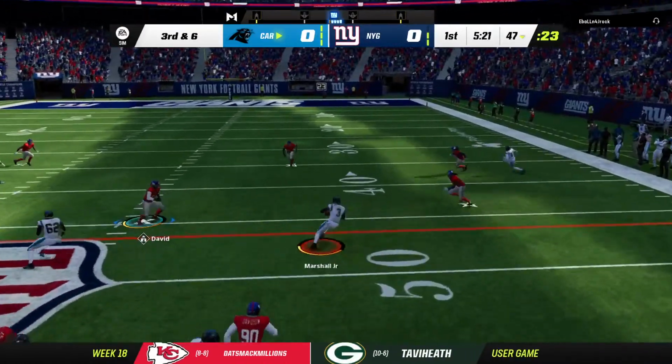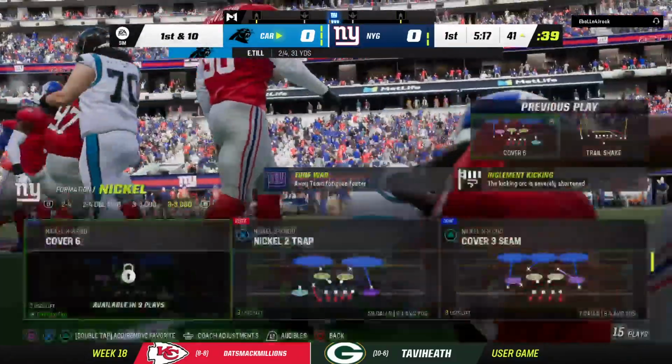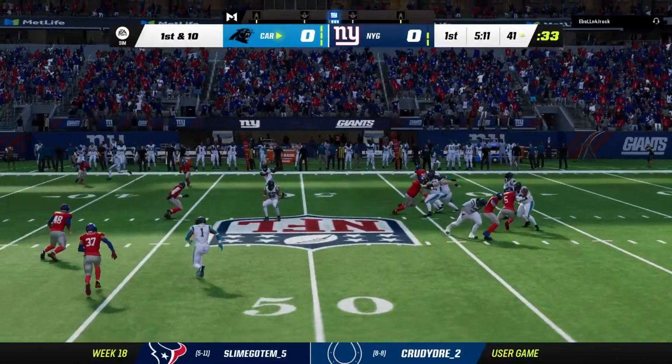They'll look to throw here. That's to Marshall on the quick slant. And they're going to have another first down as the tackle's made at the Giants' 41-yard line. 11 yards there as they connect on the quick slant.